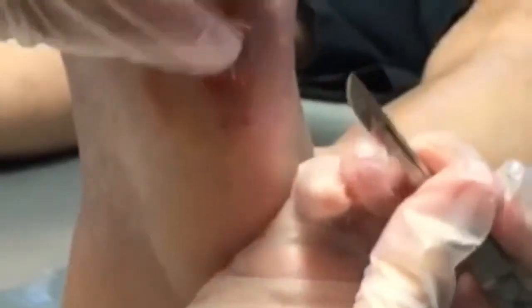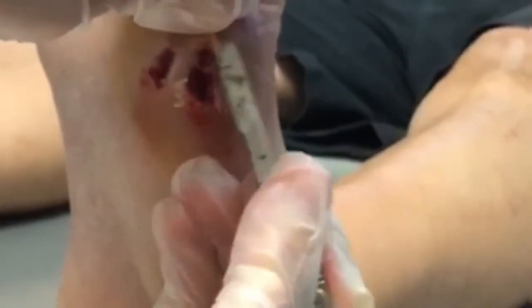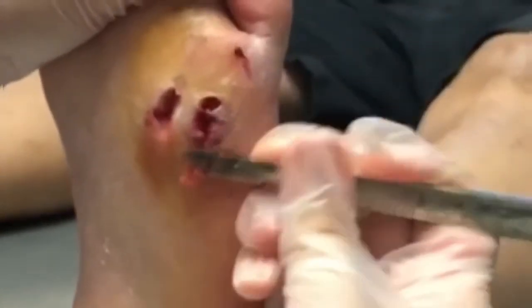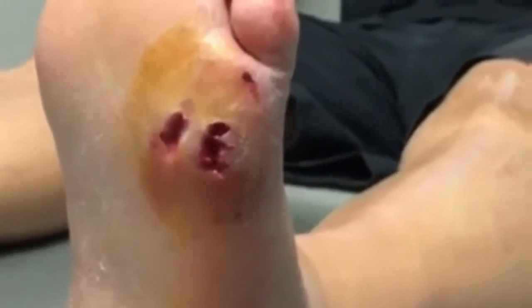And you are diabetic, correct? Yes. You know what your last A1C was? Not good. Not good? The most honest person we'll see today.